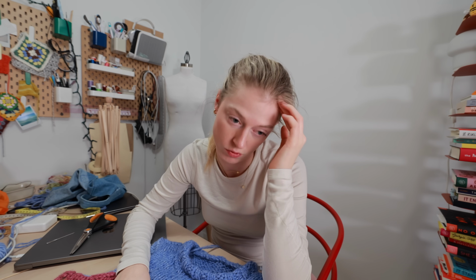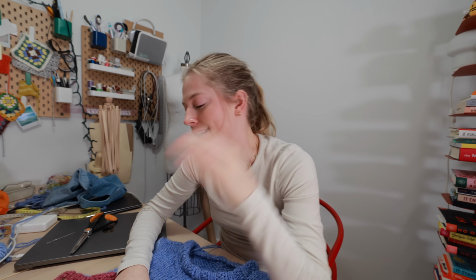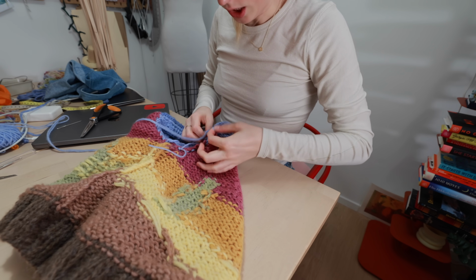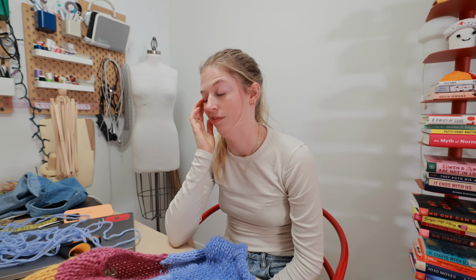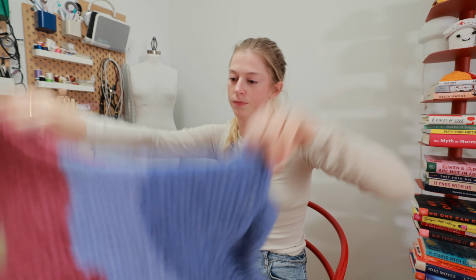So I just finished one of the armhole things, and it didn't turn out like I wanted it to. Oh my goodness. What type of live, laugh, love?